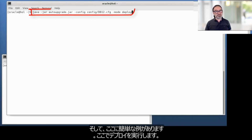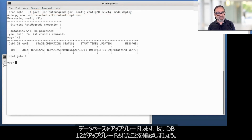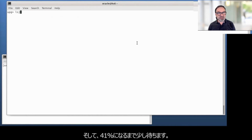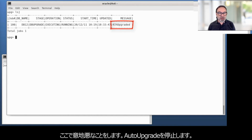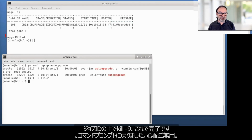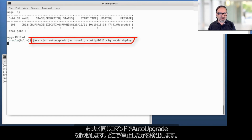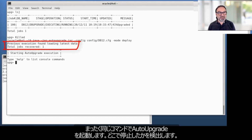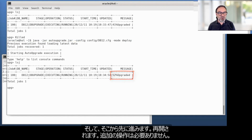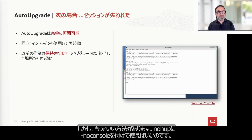And here a quick example. I run deploy here. I upgrade a database. So let's check LSJ, DB12 gets upgraded here. And we wait a bit until we are here at 41%. Now we do something mean. We kill AutoUpgrade. Kill -9 on the job ID. You see it's killed. I'm back on the command prompt. No worries. You start AutoUpgrade with exact the same command. It detects where it has been stopped, and it goes on from there. It resumes. No extra action required. Very simple, very straightforward. But it could be even better.